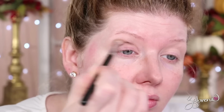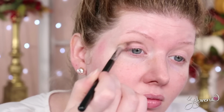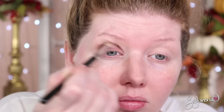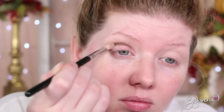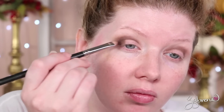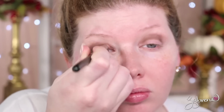Beginning with this eyeshadow from the Sicolor Cosmetics palette. I use this to deepen the crease, and I also use this on the inner and outer third of the eye. These eyeshadows are extremely pigmented. You will not have any trouble with getting them from pan to eye. They blend beautifully, and the quality is superb with this palette.